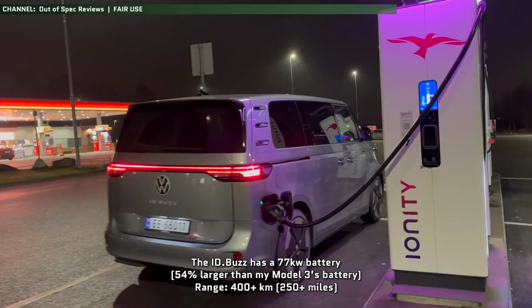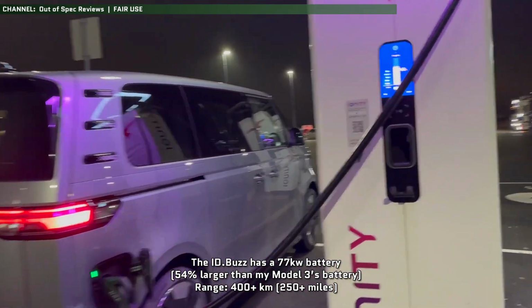Now, obviously, a van is bigger, heavier, it's going to have a larger battery pack to make up for it, and the max charging speed of your van is definitely a big consideration if you're deciding to build an EV-based van platform.